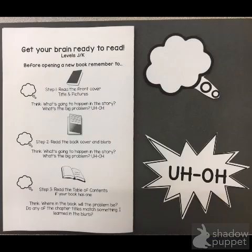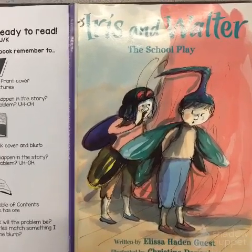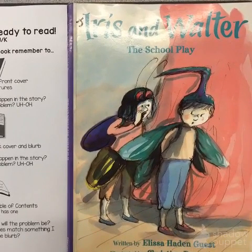Before we start reading our book, we will look at the front cover, the blurb, and the table of contents if the book has one, and we will think what's going to happen in the story and what might the big problem be. Step 1 is to read the front cover and make sure to study the title and the pictures. This book is called Iris and Walter, the School Play. I see Iris is whispering something to Walter. They're dressed up for the play and near the curtains, so maybe they're about to go on stage.